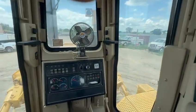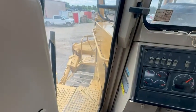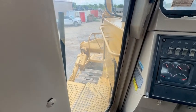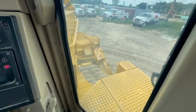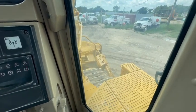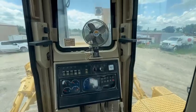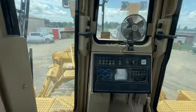Very clean inside the cab. Equalizer bar looks very good. Blade looks tight. Obviously it goes forward and back.